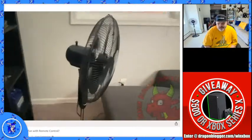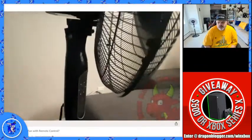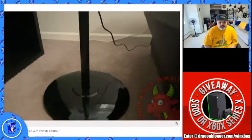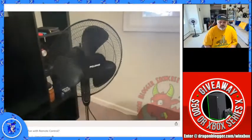It is set up in my den because that's the hottest room in my house. It made the most sense to try a fan out in because I figured if this fan can cool this room, this fan can do anything. So we'll get a good look here. It's got a nice sturdy base on it, and it's got the remote controller on the actual fan. It is a 3-blade fan.